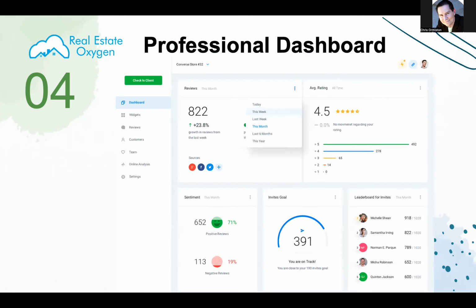Okay, it also has a dashboard. So when you first log in, you can get a snapshot of exactly what's important for you at that moment. You can see the different leads that came in, what the status is, if you're on track, if you need to follow up with somebody. It's all just right here in the dashboard, so you can see everything at a quick glance.